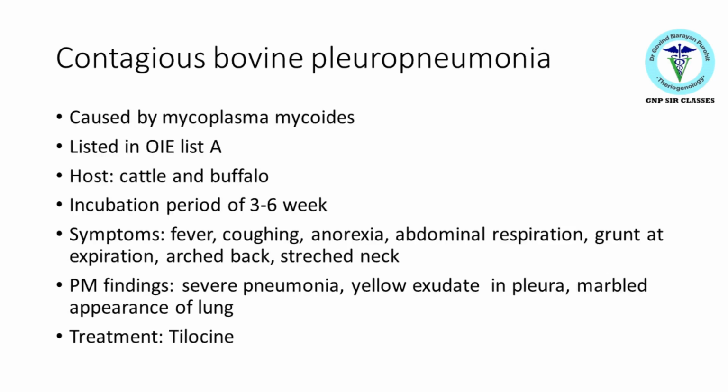Contagious bovine pleuropneumonia, caused by Mycoplasma mycoides, affects cattle and buffalo. It has an incubation period of 3 to 6 weeks and presents with fever, coughing, and abdominal respiration. Postmortem findings include severe pneumonia and yellow exudate in the pleura. Treatment involves tylosin.